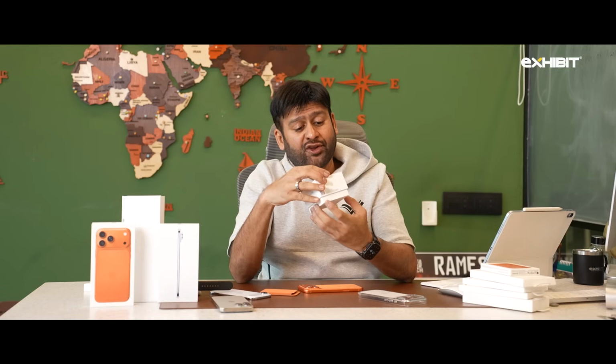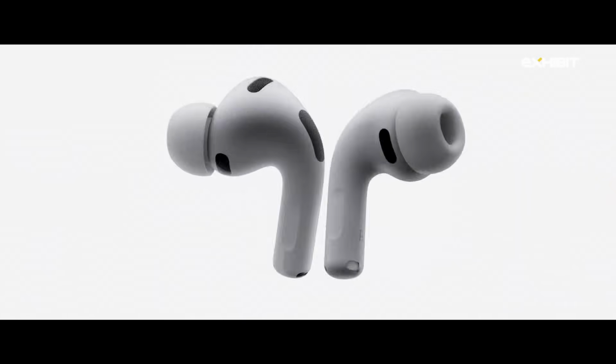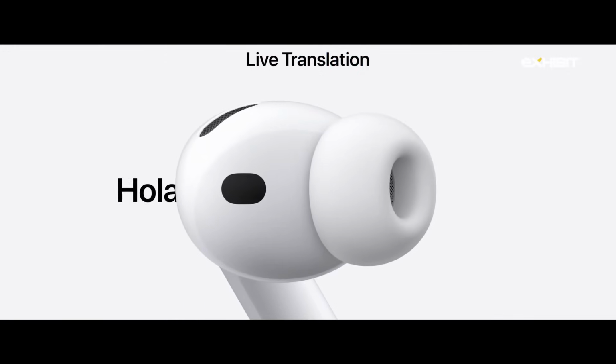Now is the time for the AirPods Pro 3. This gives you live language translation. You can simply show it on your phone with the speaker on, and they could communicate. The best case scenario is the AirPods 3. The person in front of you should also have that.